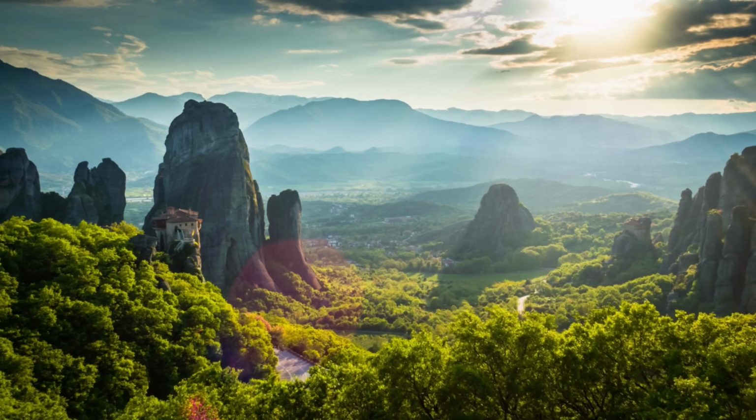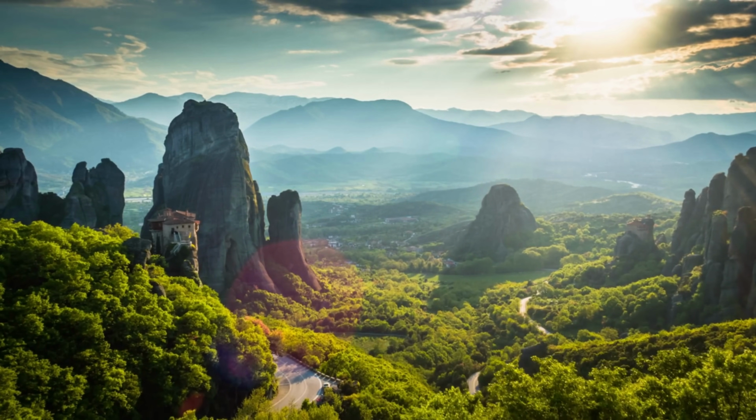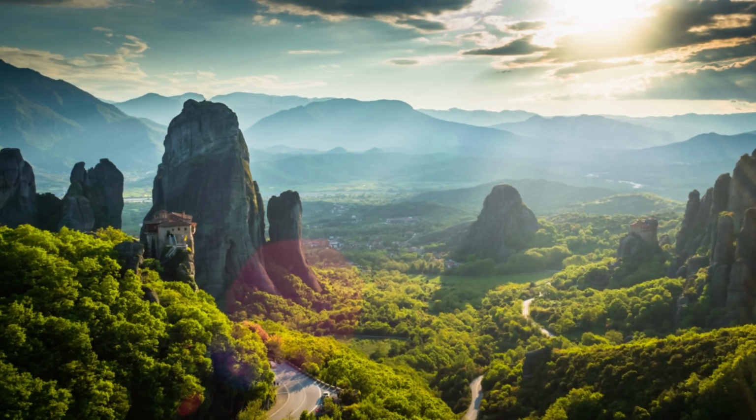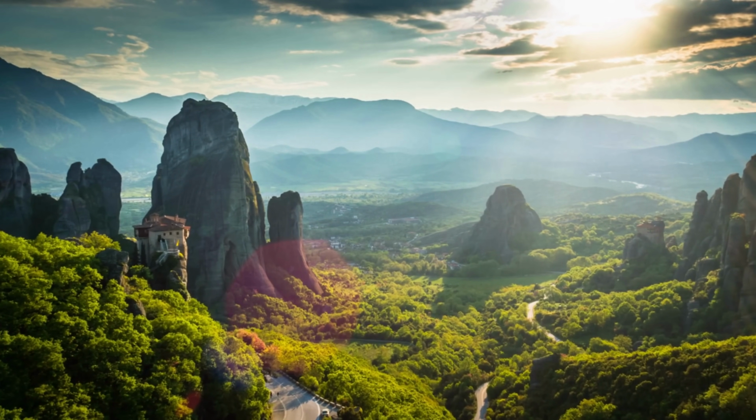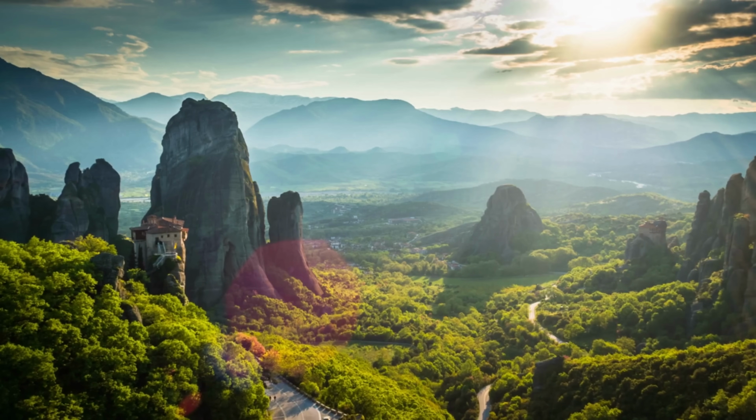Apart from the natural and architectural wonders, Meteora is also a great place for hiking and exploring. There are several trails that lead you through the beautiful landscapes and allow you to discover hidden gems.